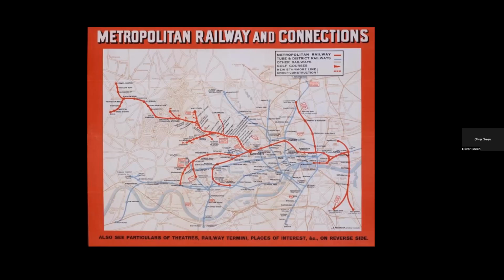So the Metropolitan was still separate at this point to the rest of the underground, but it would soon be taken over. The Metropolitan thought of itself as a separate railway, but it wouldn't join with the rest of the underground. Now, just to run briefly through another part of what was going on in railways in the 1920s.